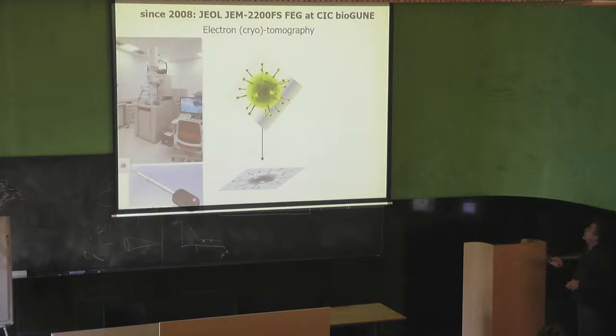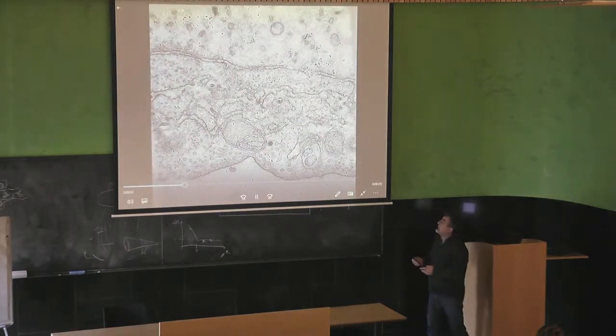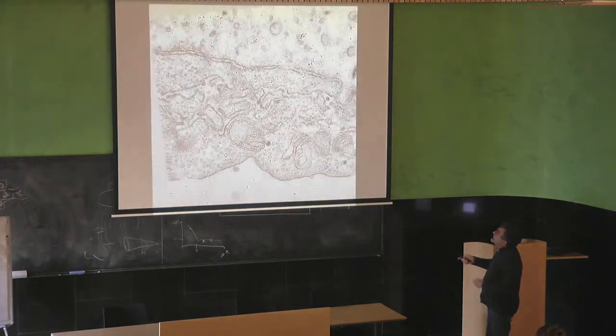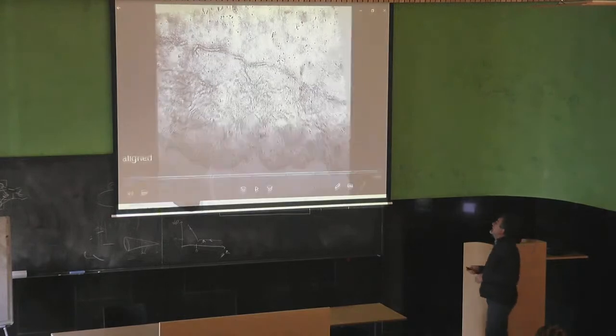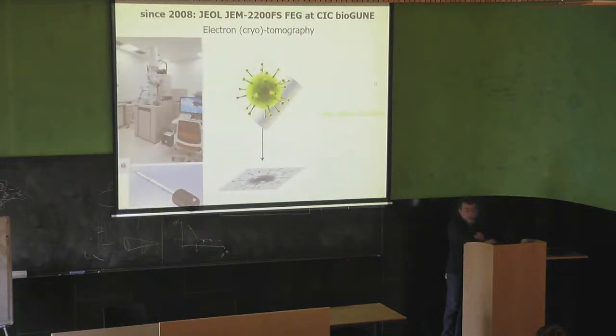And to show you some of the images that we collected on this microscope a long time ago, in 2010, so it's quite a bit of time now, to give you an idea, this aligned series is this one here. So this is a plastic section. These black dots that you see here are fiducials that allow you to do a better alignment between all the tilted images. Once you have done this, then you do a tomographic reconstruction.